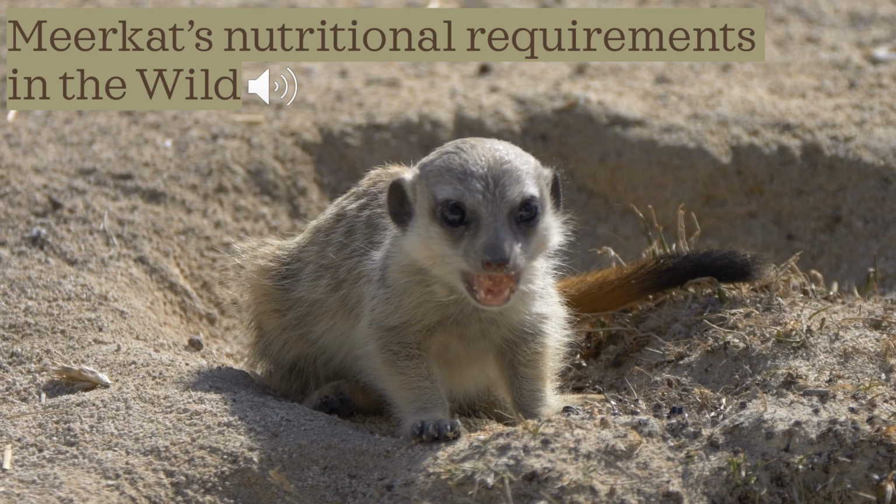When catching a bigger source of food, like a snake, the meerkats will work together using a method called mobbing, meaning they huddle close together with their tails in the air to look bigger and to distract the snake's focus, then taking it in turns poking and biting the snake.